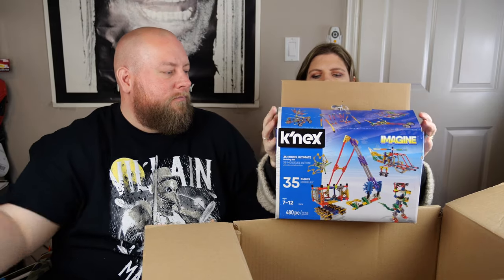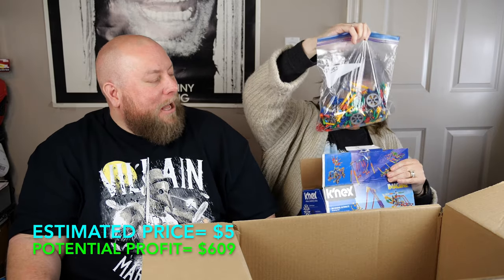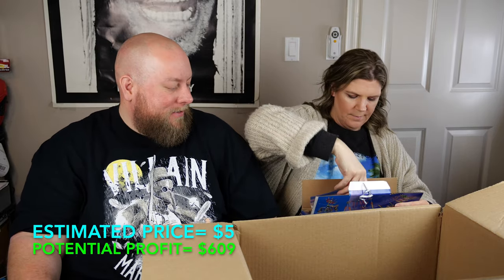A few dollars. Okay, so we have a Kinect. And it is not factory sealed. But the contents are in a Ziploc bag. Which means it's probably not all there. So that's probably no more than like $5 to $10 for that. Not good.